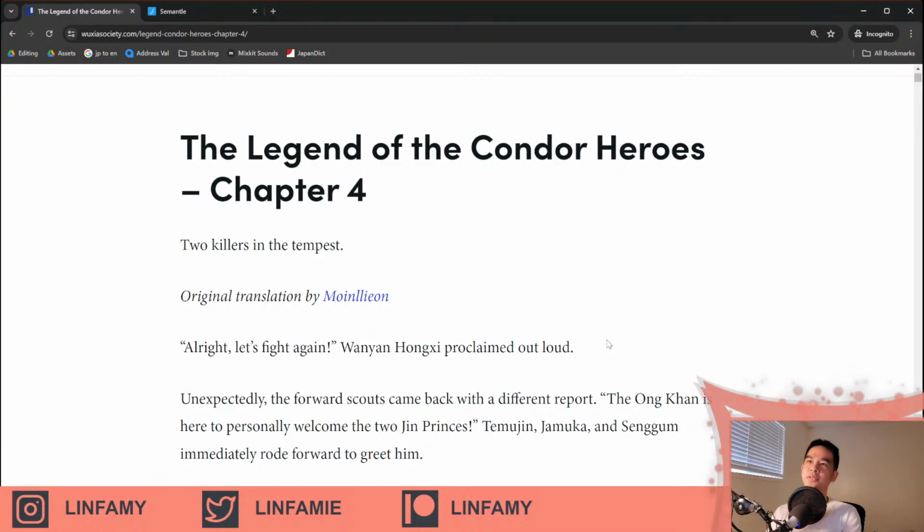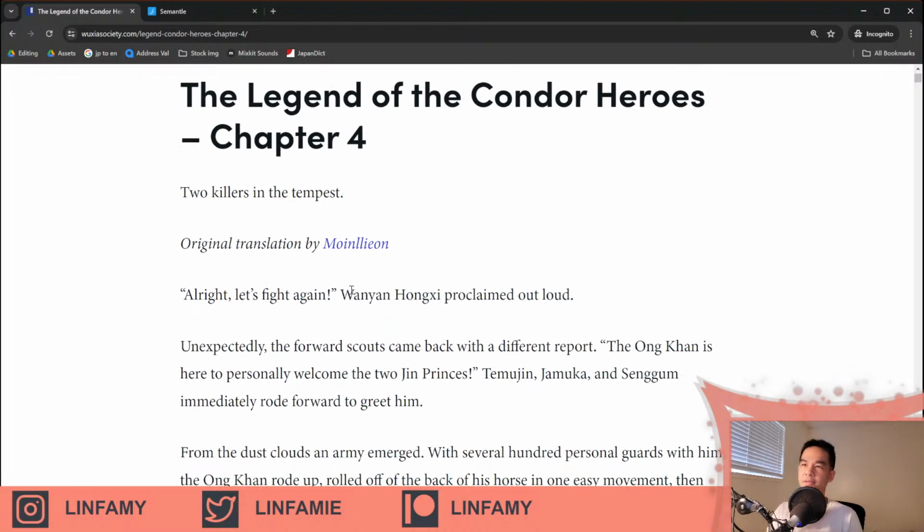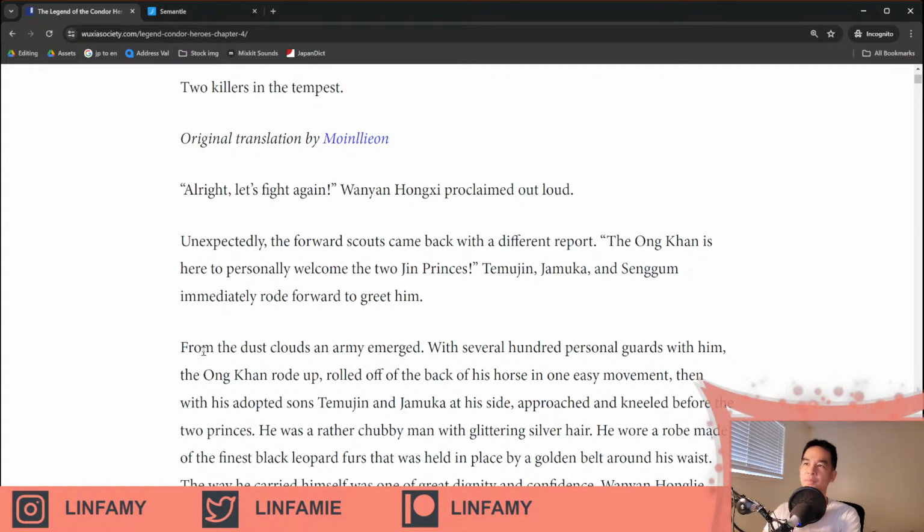Okay. This is Chapter 4, Two Killers in the Tempest. All right, let's fight again, Wenyan Hongxi proclaimed out loud. So this is because they see the new army come, and they think it's enemies, but probably not enemies. Unexpectedly, the forward scouts came back with a different report. The Ong Khan is here to personally welcome the two Jin princes.